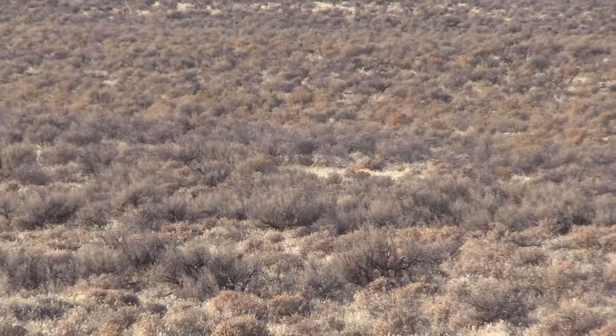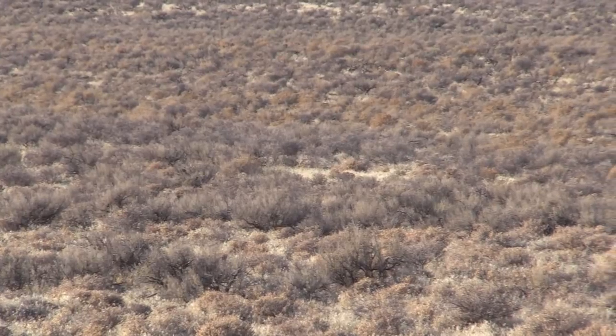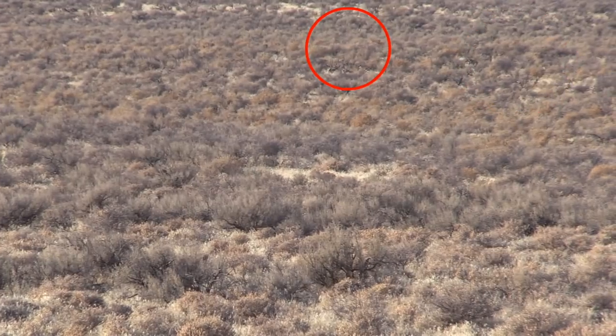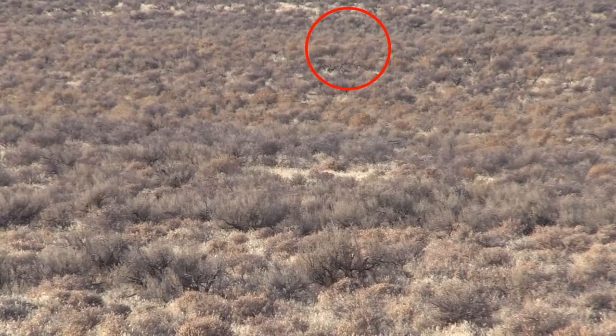Man, guys, sometimes it's crazy how many coyotes come to the call that you don't see. We had one earlier about 3 days ago that there was a triple that came in. This was a triple and then had another single that came in.